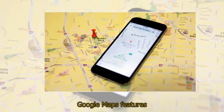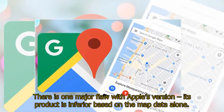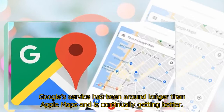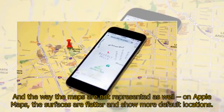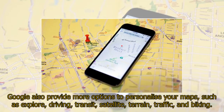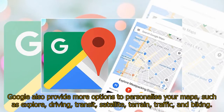Google Maps features. There is one major flaw with Apple's version: its product is inferior based on the map data alone. Google's service has been around longer than Apple Maps and is continually getting better. And the way the maps are represented is not as good on Apple Maps, the surfaces are flatter and show more default locations. Google also provides more options to personalize your maps, such as explore, driving, transit, satellite, terrain, traffic, and biking.